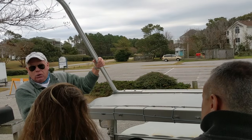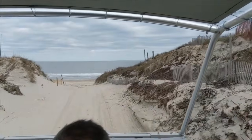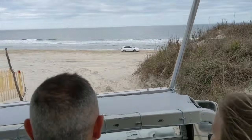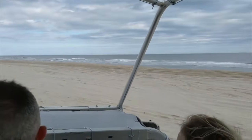Number 2 is going on a wild horse safari. The town of Corolla in the northernmost part of the Outer Banks is known for having wild horses that live in the area. Spanish Mustangs have been on these beaches since the 1500s, when European explorers left them behind.